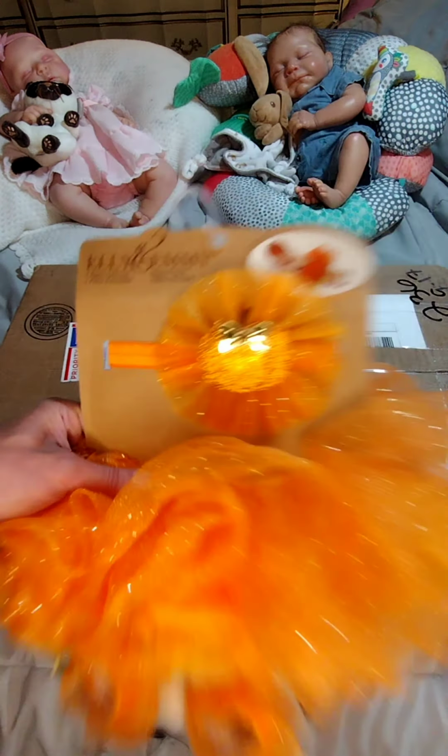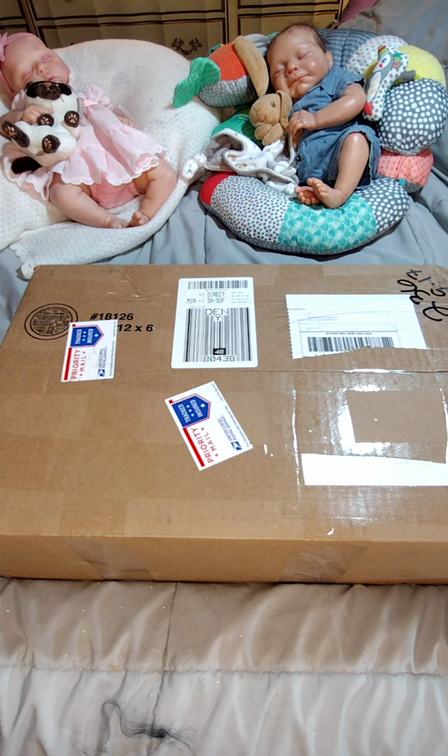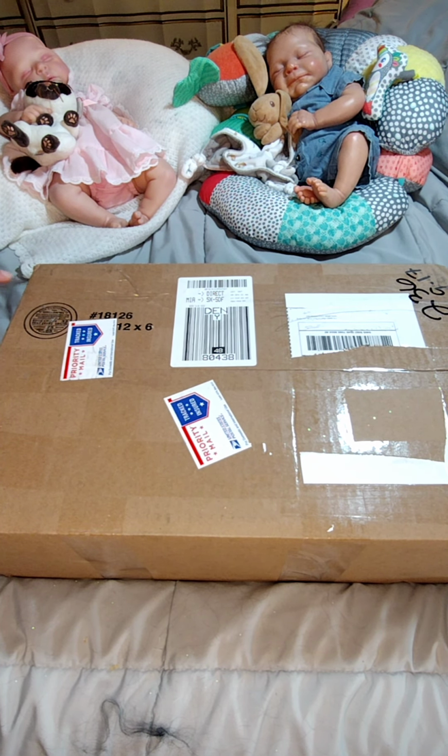So here it is, beautiful Elly and Emma little tutu set. Those are two of the items that I got on eBay. And I know it's already nine minutes in, but we're going to get to this box opening, because this box opening is like something else. So we're going to get right on to it.